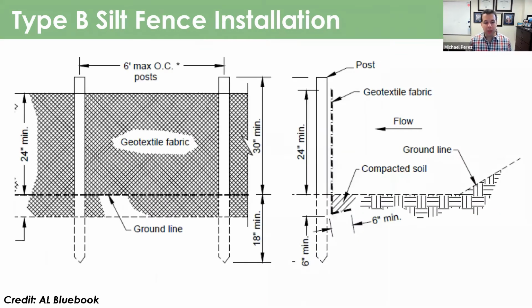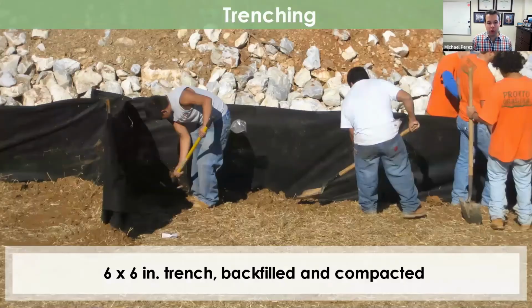Your type B is going to be reinforced with a polypropylene backing. You can see here on your post, you want to drive these at least 18 inches into the ground, and you have at least 24 inches of fabric above ground. And you're also trenching in your silt fence in a 6-inch by 6-inch trench and coming back and compacting the soil around it.